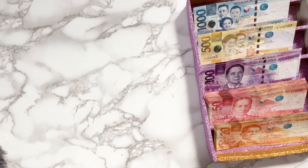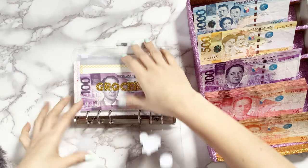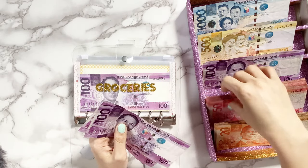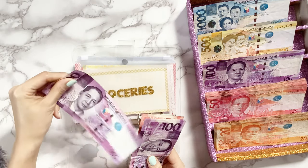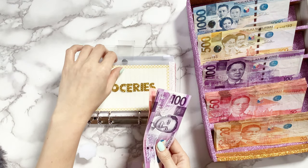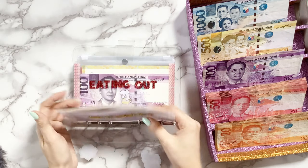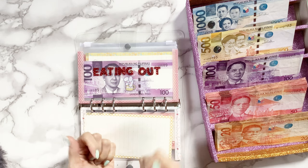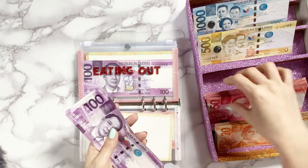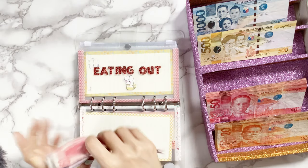Now let's get my cash envelopes. Okay, so starting off with groceries. Groceries is going to get the usual 250 pesos. 1, 2, 50. I have my rollover cash here, which is 100 pesos. So grocery now has 350 for this week. Next is eating out, and eating out is also getting the usual 250 pesos. 1, 2, and 50. Okay, it has 350 now.